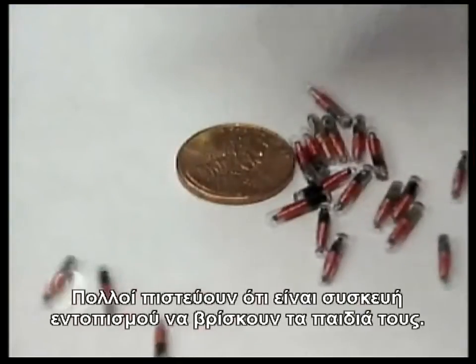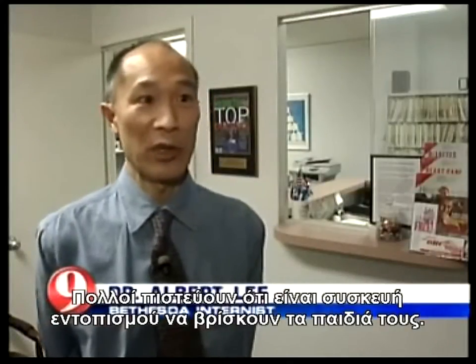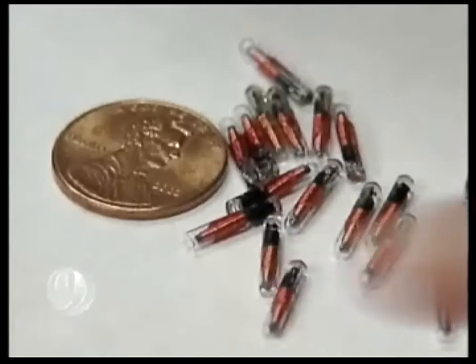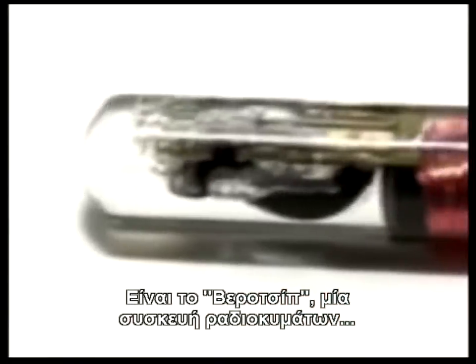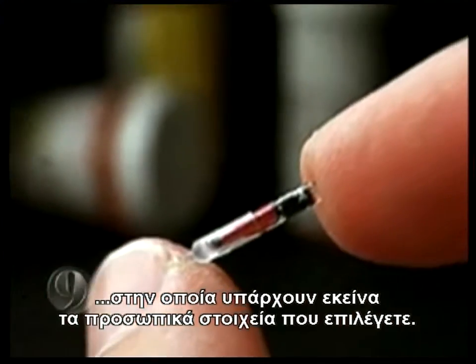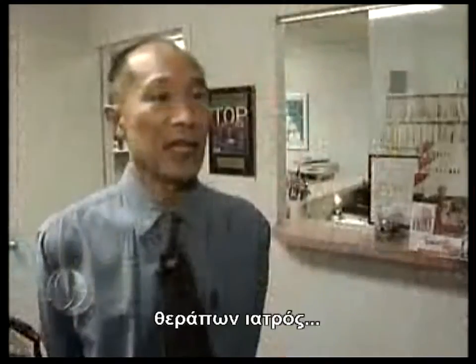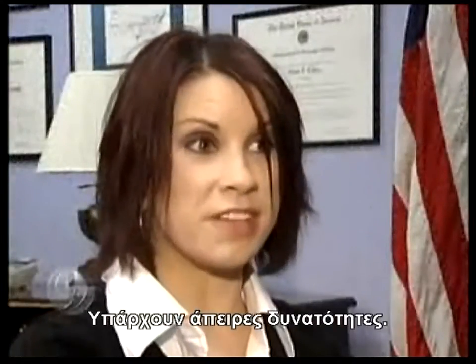A lot of people think it is a tracking device, that they can actually GPS their kids and find out where they're at all times. And I tell them that's not what this device is all about. It is a VeriChip, a radio frequency ID tag by a company called Applied Digital, loaded with whatever personal information you choose: social security number, name, insurance information, address, correct medication, contact physician. The possibilities are endless.